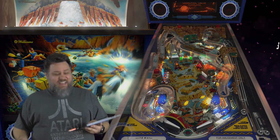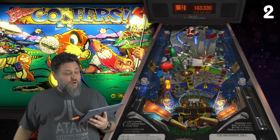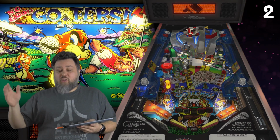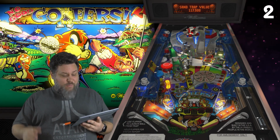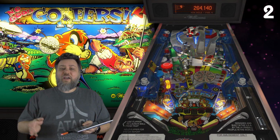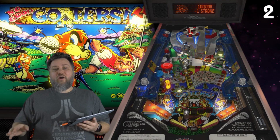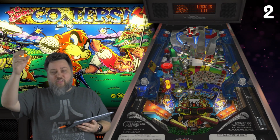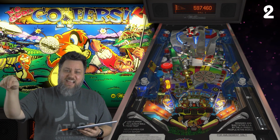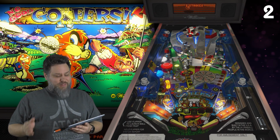I just enjoy it. In the number 2 spot, I've got No Good Gophers. This is just one of those tables, again, where I started playing it and I just started liking it more and more and more. And it might be in the number 2 spot just because it has one of the most satisfying shots in any of these tables, and that's the hole-in-one shot, where the ball comes around, the ramp lowers, and then you hit that ramp and shoot it up in the air and try and get it to go into the hole. It is a great feeling when you accomplish that.